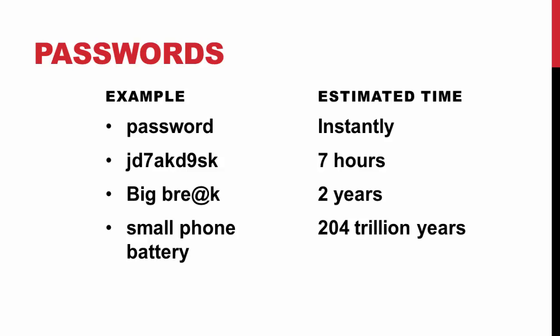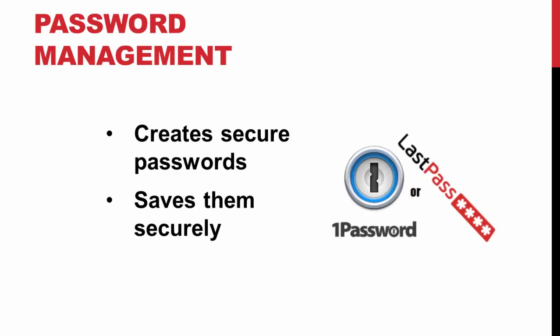Big Break is also 9 characters, but introduces a capital letter and an @ symbol. The @ symbol is a common substitution though, but this password would still take a single computer 2 years to crack. Lastly, this simple 3-word phrase, small phone battery, consisting of 18 characters, would take about 204 trillion years to guess due to its length. Keep in mind, someone using this method would likely use multiple, maybe even hundreds of computers to complete this task, but that would still make guessing this password impractical.